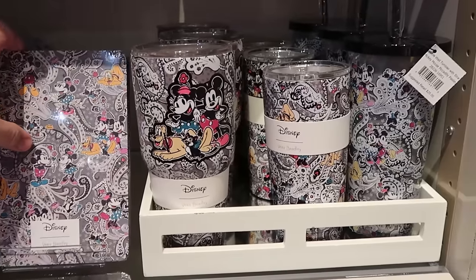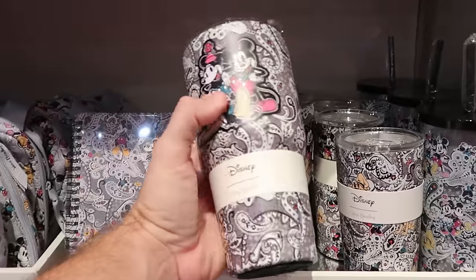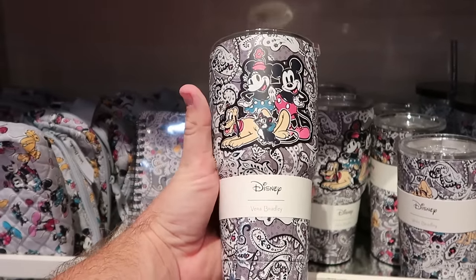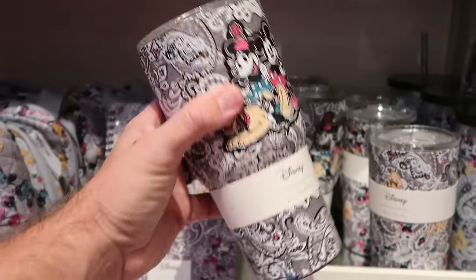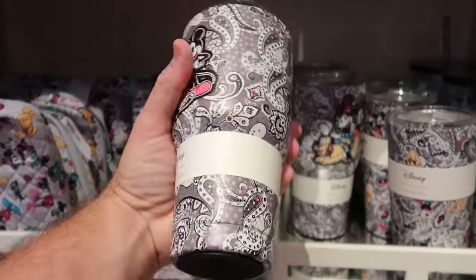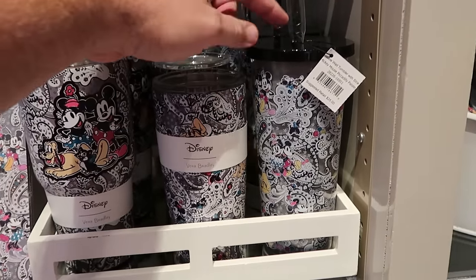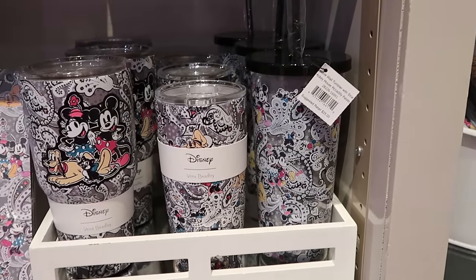And they do have a couple different drinkware offerings. Like, this cup here is massive. It has a nice matte, not a shiny finish at all, with Pluto, Mickey, and Minnie that has the clear lid. These guys are $40 a piece, but they do have two other sizes, like the plastic water bottle with a straw for $25.